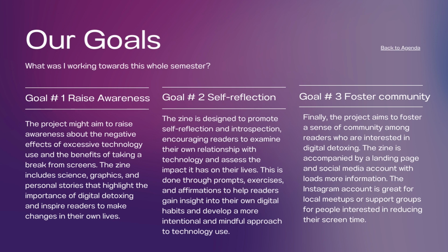And the final goal is to foster a community. Technology addiction, overconsumption, isn't really acknowledged as an addiction, even though multiple studies have shown that it's accessing the same serotonin receptors in our brain. If we can foster a community among people who have the same interests and are working towards the same thing, I think that would be a really great positive of this product. This zine is also accompanied by a landing page and social media account with loads more information where people can connect. It's great for local meetups or support groups for people with these common interests.